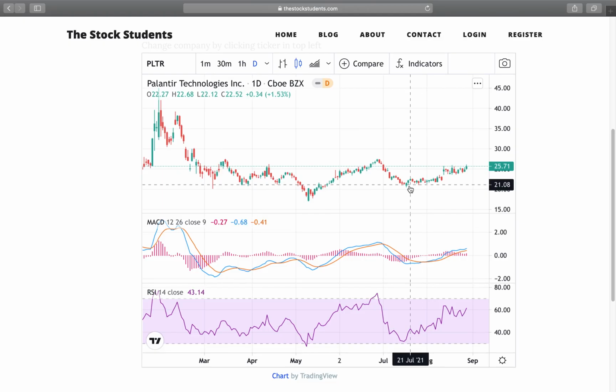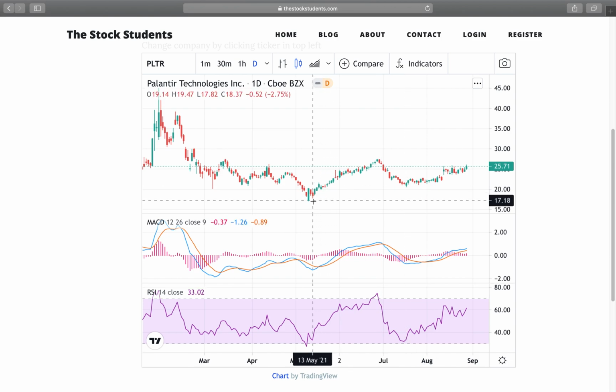Again, around this $21 support level is where I think is a good place to step in slowly, again, because this is normally a very volatile stock, as there are a lot of traders in the name. And if we do break this $21 support level here, then we could find ourselves all the way back down into the upper teens around the $17 level.